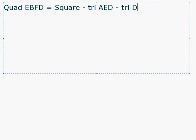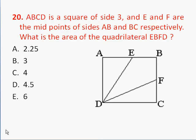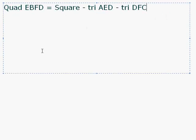So what we can do here, quad EBFD is equal to square area minus triangle AED minus triangle DFC. Okay, it will be square minus triangle AED minus triangle DFC. Now what is the area of the square? It is given to be 3 by 3, right? So area of square is equal to 3 times 3.